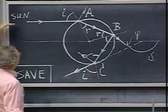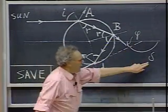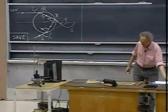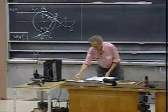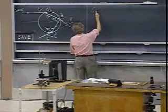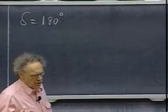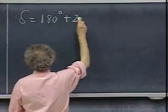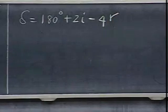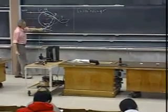Notice that the light came in like this, but it comes back like this. So the direction has changed over the angle delta. And the angle delta is very easy to calculate in terms of I and R. Delta is 180 degrees plus 2I minus 4R. I want you to check that at home. The 4R's come in here: 1, 2, 3, 4. And the 2I's come in here and there.